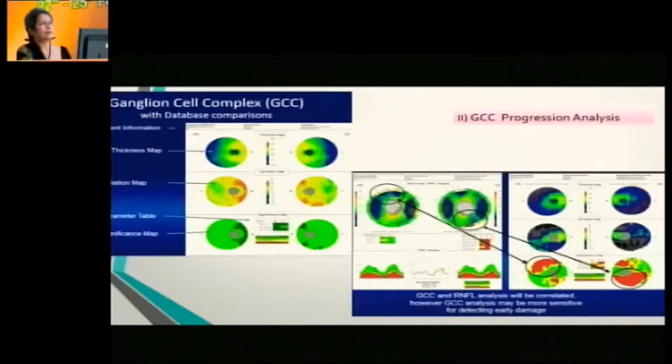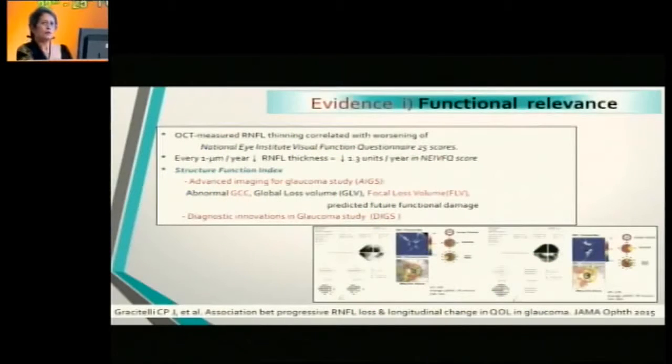And this is how the ganglion cell complex progression analysis, GCC progression analysis, is picked up, and it has been proven to be more sensitive for detecting early damage vis-a-vis the circumpapillary RNFL. Now, what is the evidence? My children always ask me, what's the evidence for what you're saying?